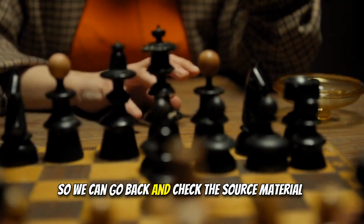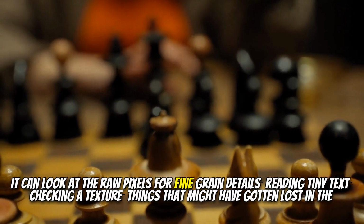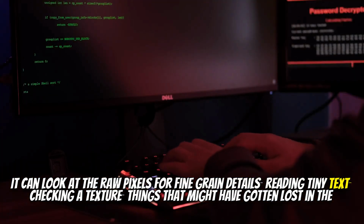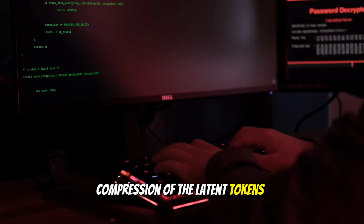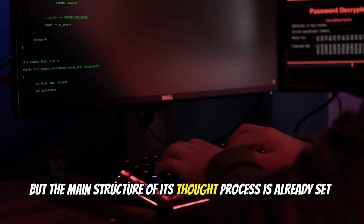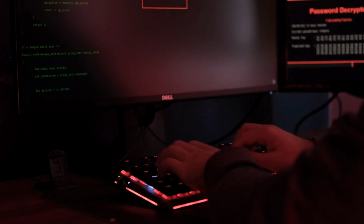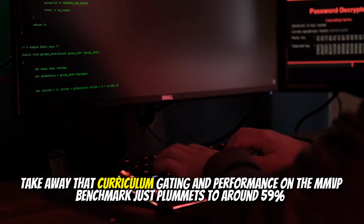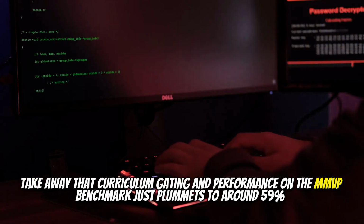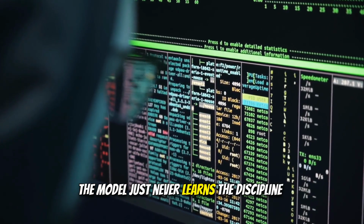So we can go back and check the source material. Right. It can look at the raw pixels for fine-grained details, reading tiny text, checking a texture, things that might have gotten lost in the compression of the latent tokens. But the main structure of its thought process is already set. That's a really elegant solution. It is, and the ablation studies prove it's necessary. Take away that curriculum gating, and performance on the MMVP benchmark just plummets to around 59%. The model just never learns the discipline.